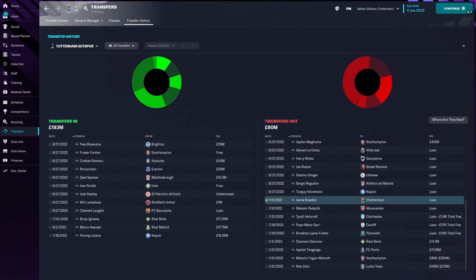And we see that Tottenham are busy this time around. Marco Asensio from Real Madrid, 17.75. Borja Iglesias from Real Betis, 7.25. And then Irving Lozano from Napoli, 16.25. Not spending a whole lot in those transfer windows. However, 183 overall is a pretty big number for them. And then a couple of outs. You got Tangwanga, you got Fagan Walcott again, and then Niall John yet again.